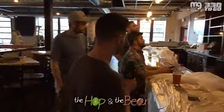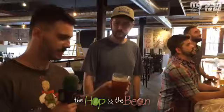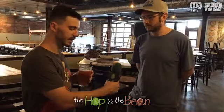So this is the IPA. Not super light in color, a little bit darker, but it leans that way. Kind of a fuller, more malty flavor, like we were talking about. That's what you think immediately when you look at it, but then it hits you with that hop flavor. I'm telling you guys, it is a very good IPA.